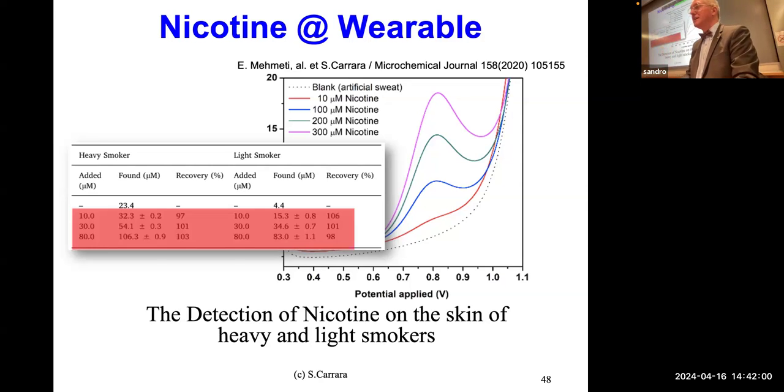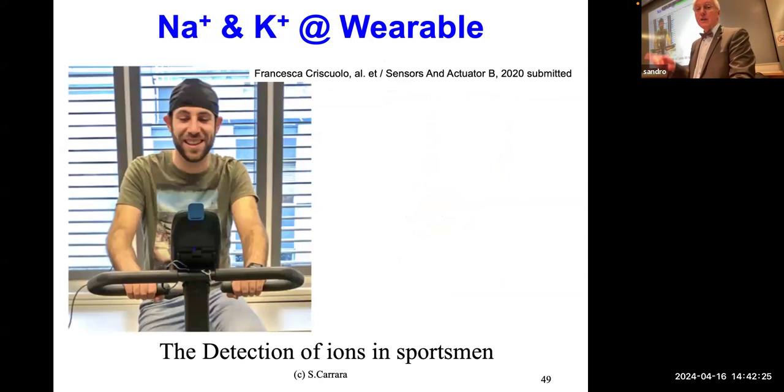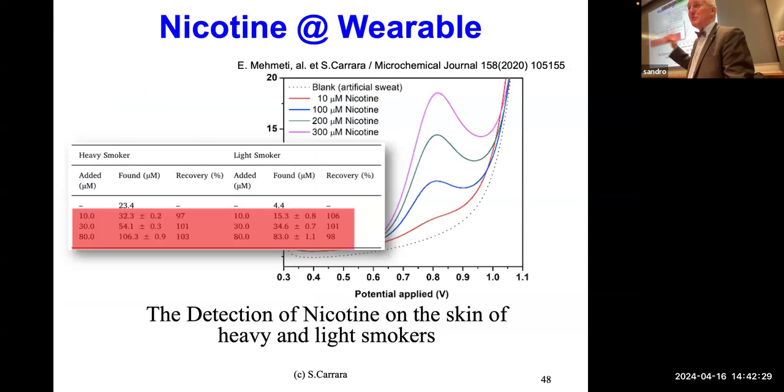So I was very excited about that, because this was industrial funding. At that time they were interested to see if it's possible to measure nicotine in a non-invasive way, to develop a product on that. And we had no idea if it would even be possible to detect nicotine on top of our skin. This experiment demonstrated yes.